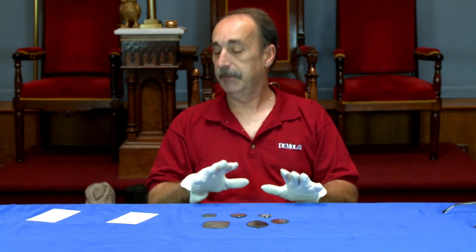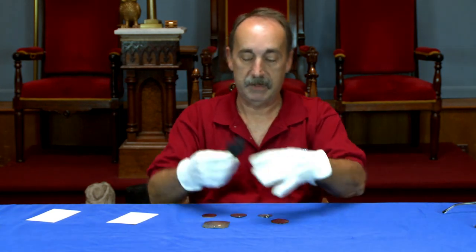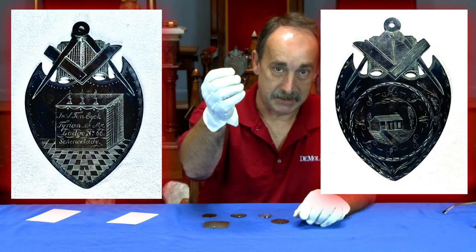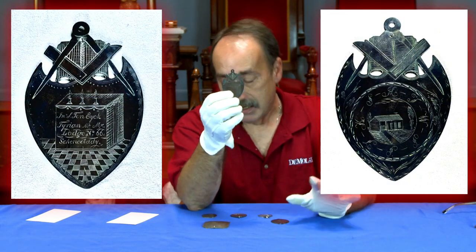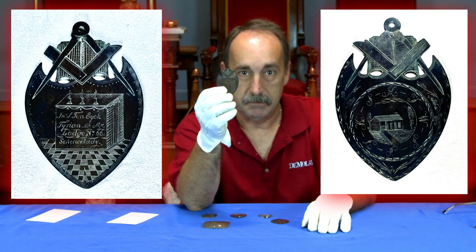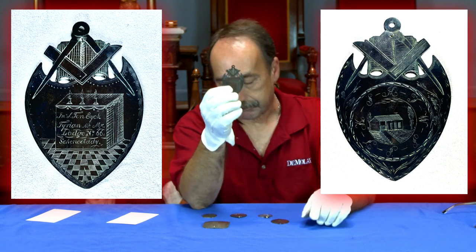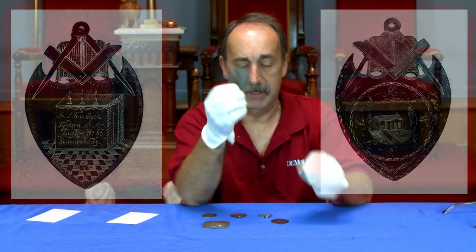Now, a couple of things is, first, they are called a Mark Master Mason medal. Sometimes they're called a Mason medal, sometimes they're called a Mark medal, sometimes they're called a Masonic jewel. They go by various names, but it should be a Mark Master Mason medal.